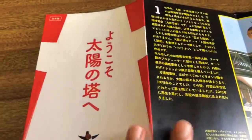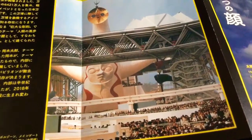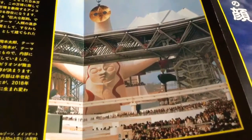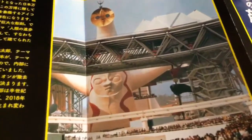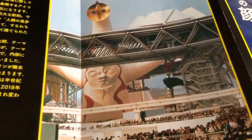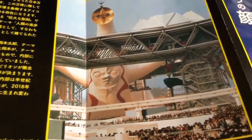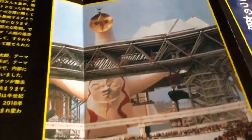Tower of the Sun is a pavilion of the World Expo 1970 in Osaka, pavilion from Japan. Who making? Yeah, by Taro Okamoto. He's an artist, but he also has schizophrenia. So what's schizophrenia? It has a double personality.